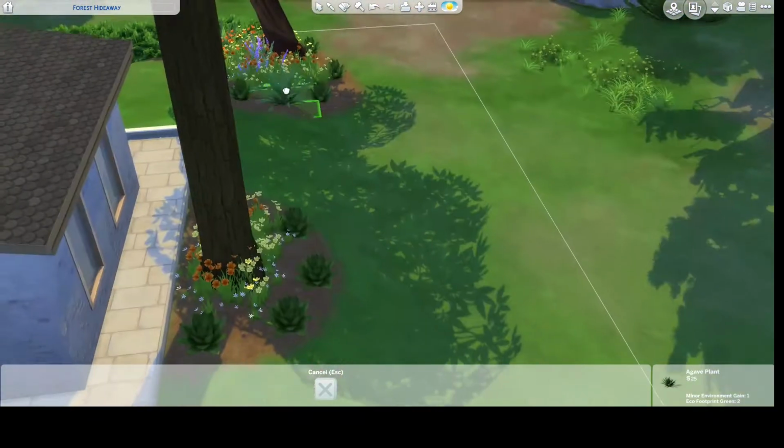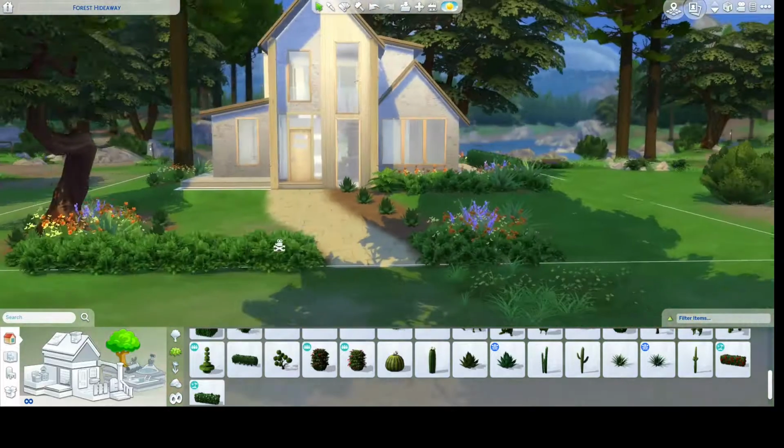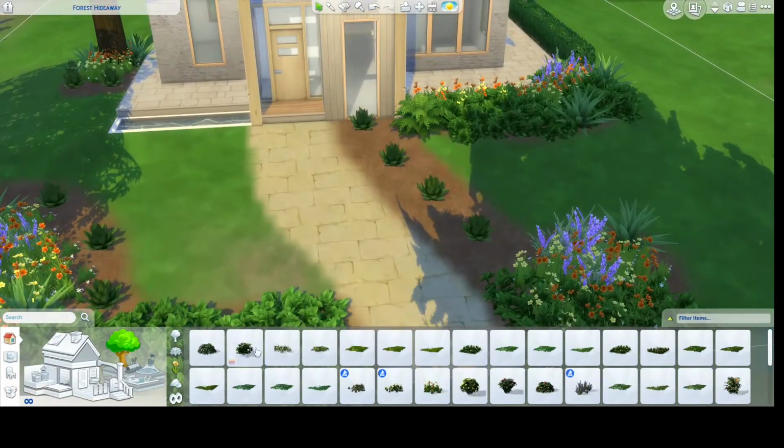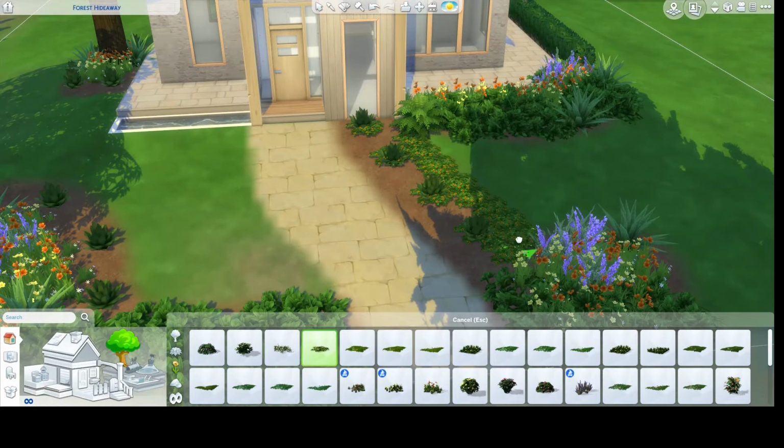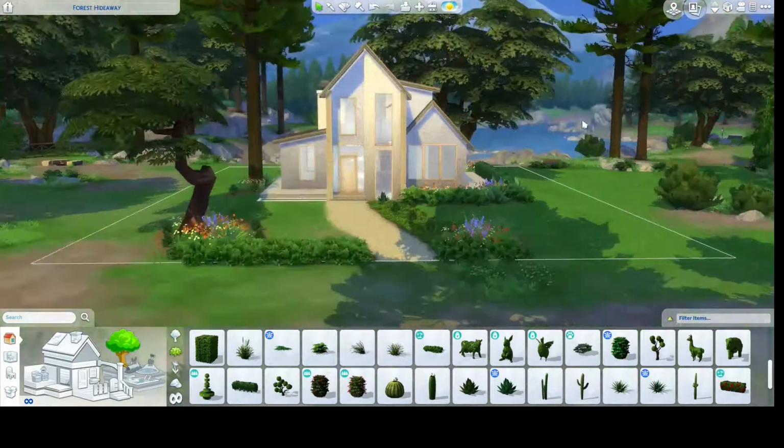Like, come on, The Sims, how dare you take away my landscaping that I spent, well, maybe not on this house, not very long, but on some other houses, on some other builds. How dare you take it away when I've spent all that time doing it? It's just not on.